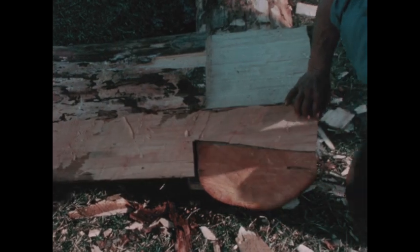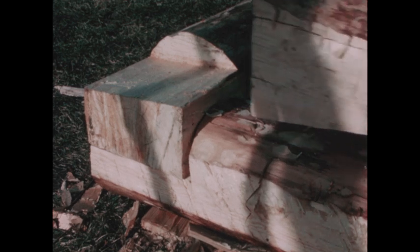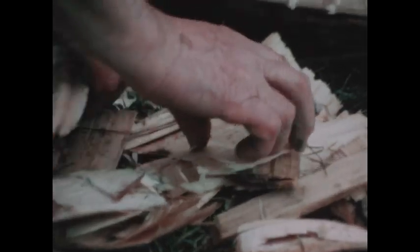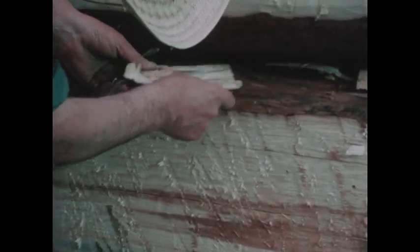Corners were carefully cut so that each log fitted exactly the log on the opposite wall. This method was called dovetailing and eliminated the use of nails or wooden pegs. Nails were scarce and expensive, for each one was hand-forged by the blacksmith.